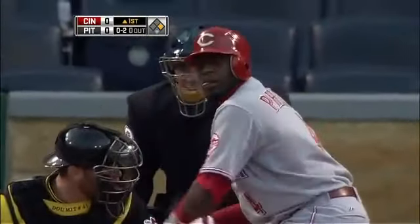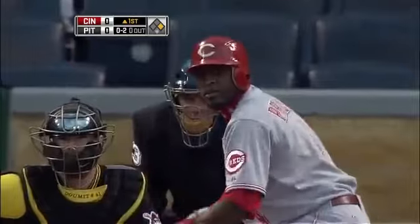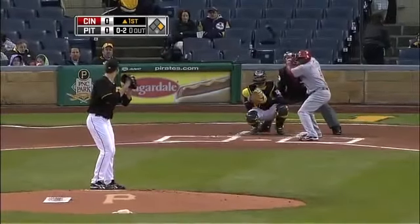The ball can get in on their hands. Hard to get as loose as you would like to be, as loose as you will be in the middle of the summer. But the pitcher's out there, he's the warmest guy. He keeps throwing pitches, and so he stays relatively warm compared to everybody else.